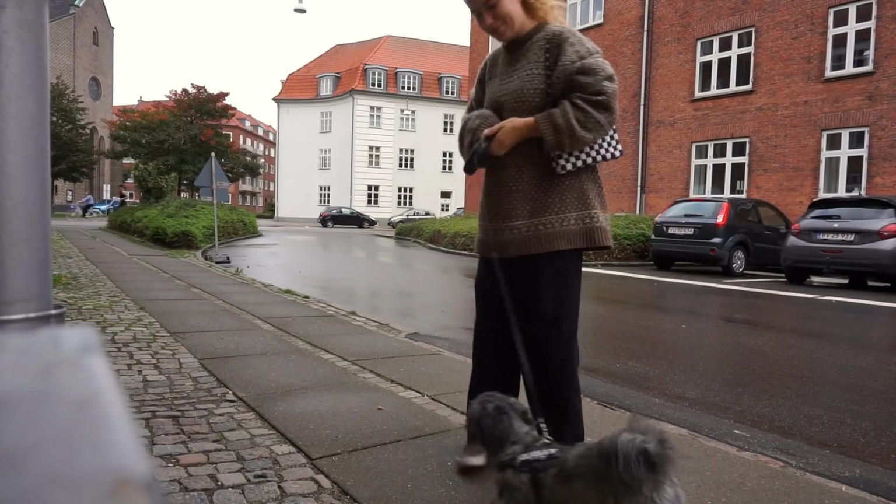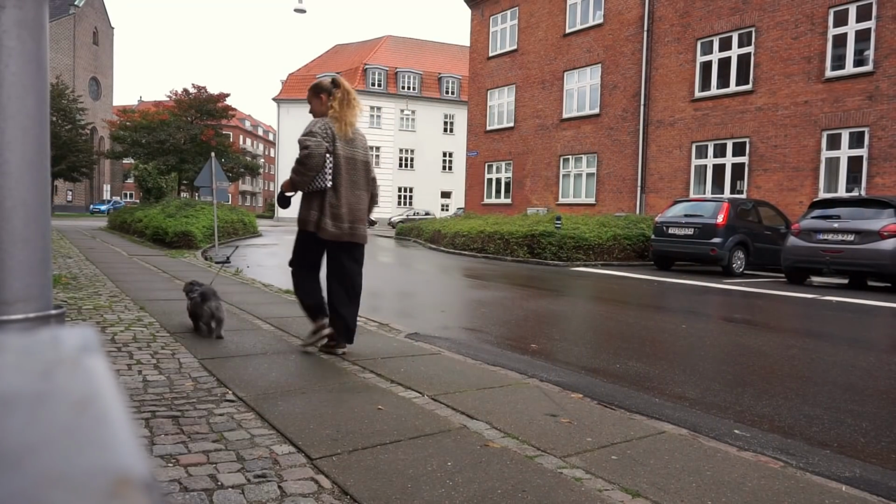Honestly, this morning walk with Molly really also wakes me up, because otherwise I'll just go straight to work from my bed or like cozy up for hours and hours. And this way I sort of need to get dressed and go out. And I mean, like, with get dressed, just putting on a big jumper, but still.